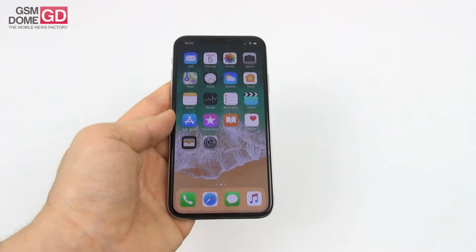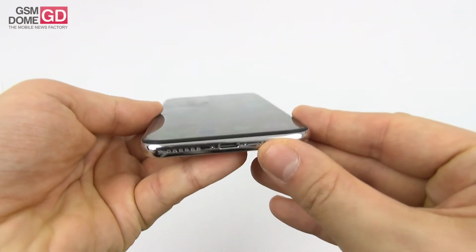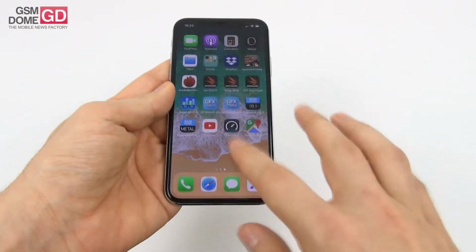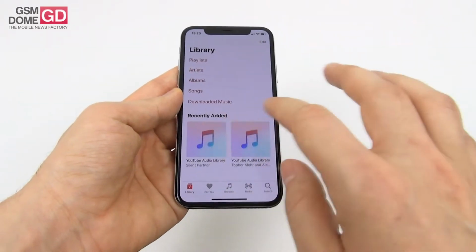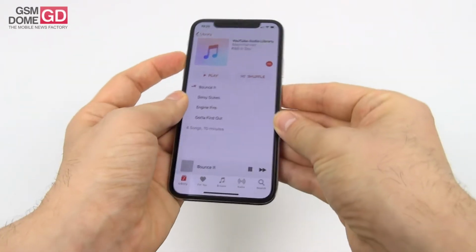Enough with the battery. Let's talk acoustics. Stereo speakers, one at the bottom, one at the top, which is the earpiece. Let's put them to work with the usual copyright-free samples. Here we go.